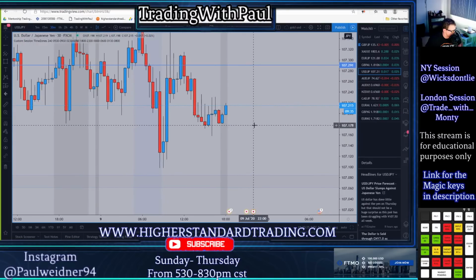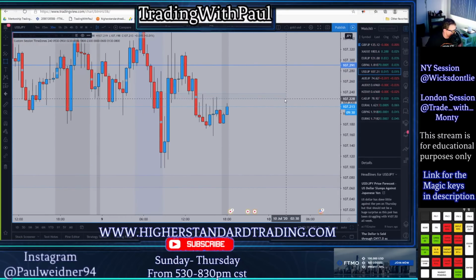some resistance to form, I would say. Maybe up here you get it, right up in these wicks. Close back underneath here, that'd be good. If you like for supports to break, you're going to need to see this area close below. Or maybe if you just break below these two candles here, because this is kind of signifying maybe a higher low to continue going up. So if you break below that, you could see a nice move to the downside there as well.